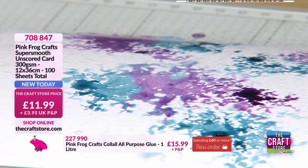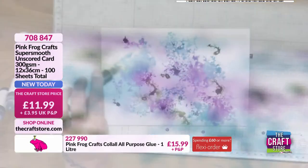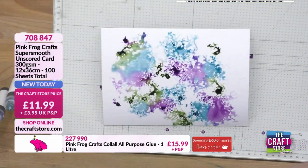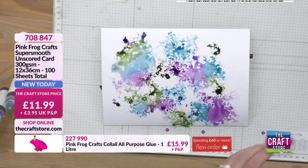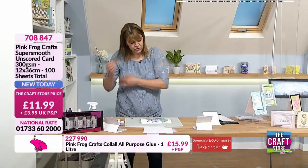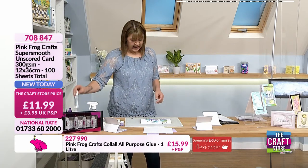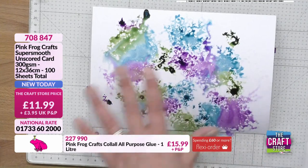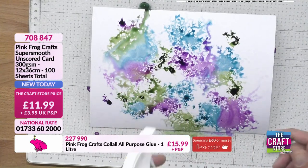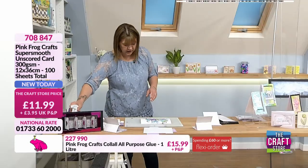Love it. I'm not going to go mad because obviously I know that I'm not going to be able to dry it. Yeah. But literally, that's as easy as it is to make a background. And I do prefer to leave it to dry on its own because it kind of stays where I want it. Yeah. Now, if you do that and you think, well, actually, I wanted it to move, just spritz a bit more and you'll see that that will start to move into each other.